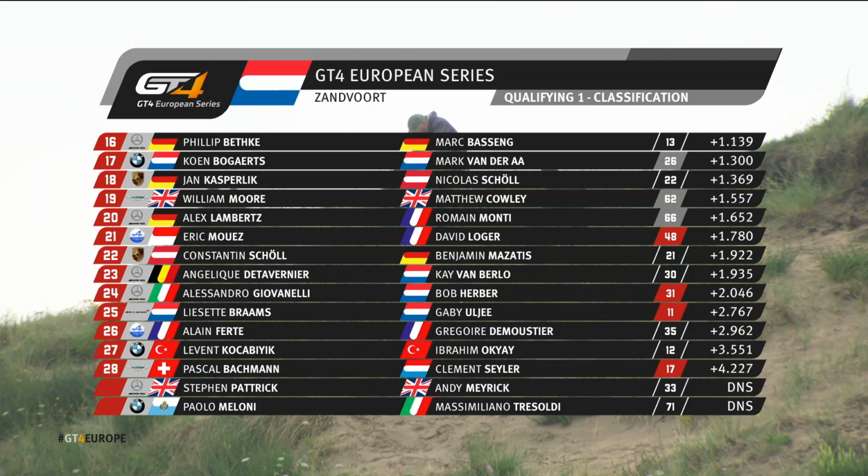But a packed grid of cars. Couple didn't go out. Andy Merrick, Stephen Patrick's Bullet Racing Mercedes appears to be still in the pit lane, along with the Maloney Tresoldi BMW for the W&D Racing team. But I'm sure they'll be able to weave their way forward from the rear end of the grid. Certainly strong enough driver pairings to do precisely that.